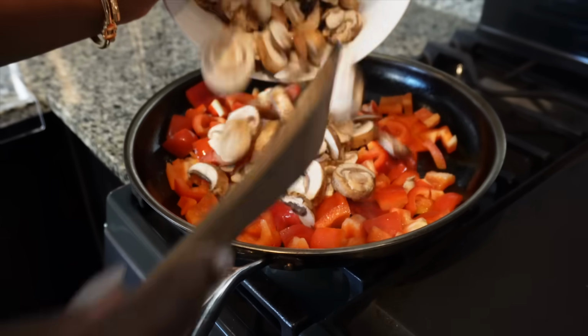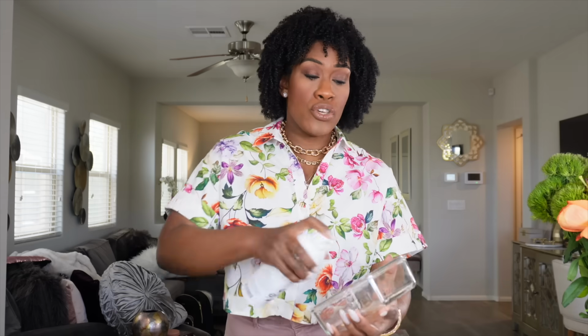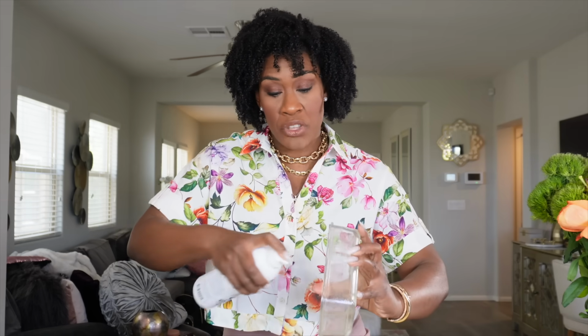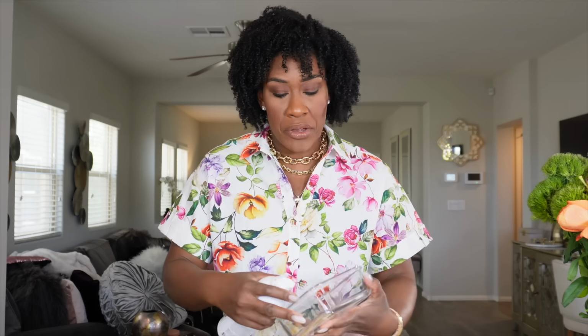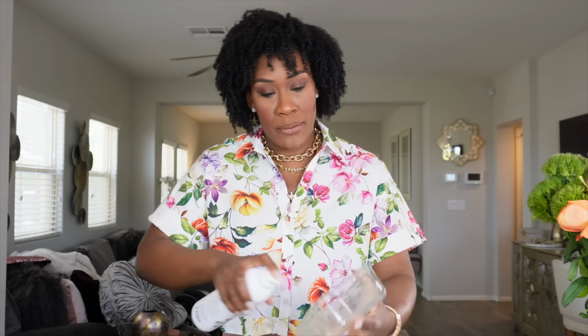Adding in our mushrooms. Now you want to make sure that you thoroughly spray down your meal prep containers with your avocado cooking spray, because if you don't, these are gonna stick so bad and it just really ruins the whole experience. So make sure to spray these bad boys back down. And I will say this is 0 calories per spray, so spray away, baby, spray away.